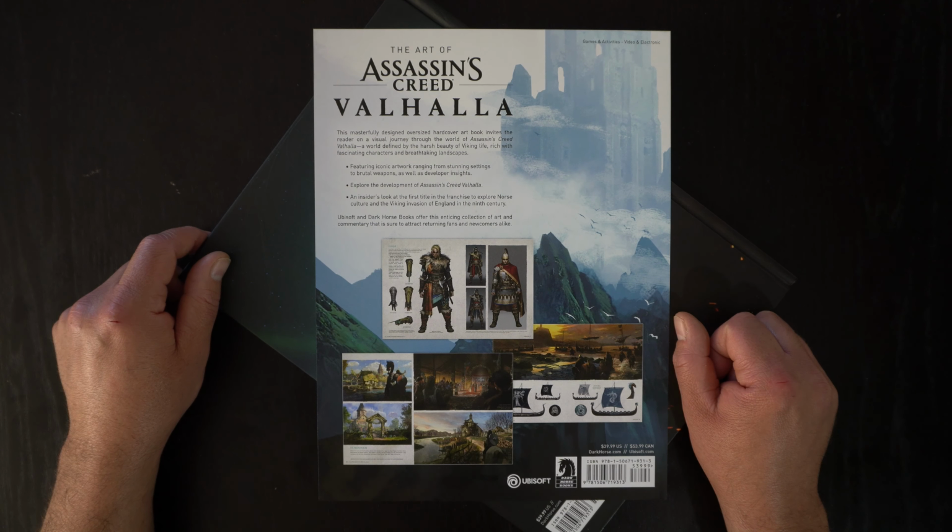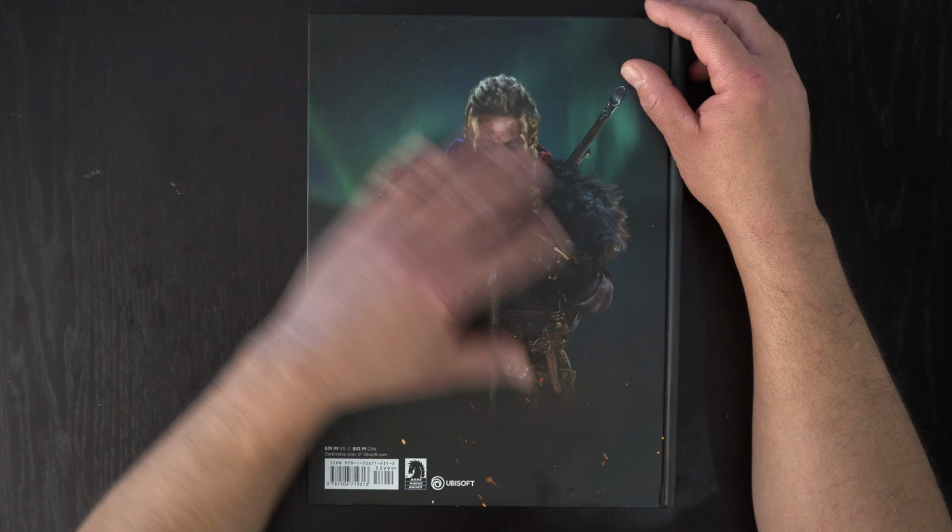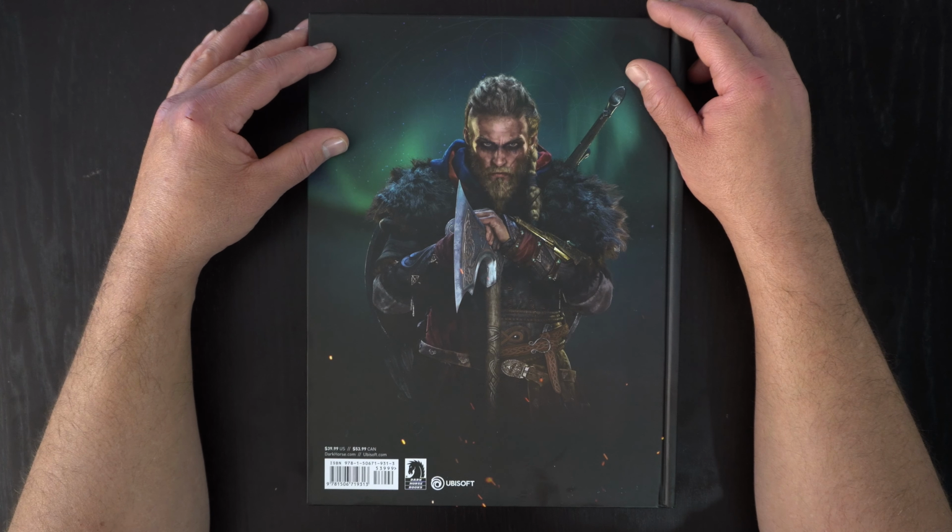Ubisoft, whatever you want to call it, and Dark Horse Books offer this enticing collection of art and commentary that is sure to attract returning fans and newcomers alike. Though the little sticker here says $39.99, this was on sale perhaps, or maybe you can find it for the same price now for only like $22 or something like that on Amazon, right? Prime, delivered quickly, free shipping, all that good stuff. Beautiful Viking artwork here on the front.